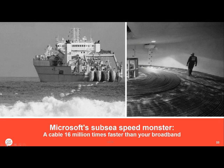So here was the question in the beginning. What is that picture? This picture is nothing but we're laying down the fiber under the sea to connect the world. And if you pick up the number, the bandwidth of this fiber is 160 terabytes of throughput. So we have the network in the world which we can connect all across the world.